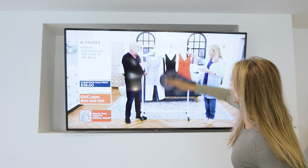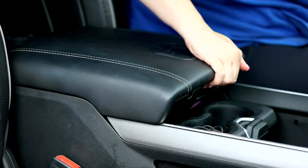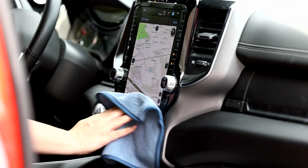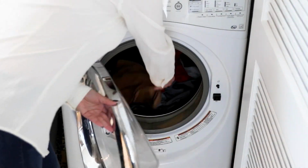The colors are exclusive to QVC, and it includes the 6x6. You use them so much. 2 9x9s and 2 12x12 towels. So it is a set of 6. You use it all over the house, and you wash it as well.